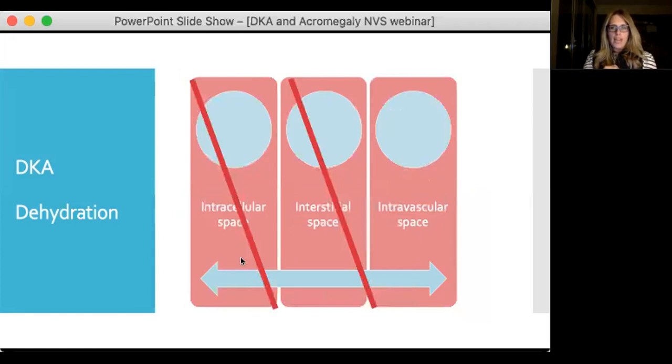So once you get an intracellular dehydration and then you get an interstitial dehydration, there is just no fluid left to move into the vascular space. So you then get an intravascular dehydration or a hypovolemia. So that's how dehydration takes place, and that's really important when we look at how to correct this dehydration when these patients present to us.